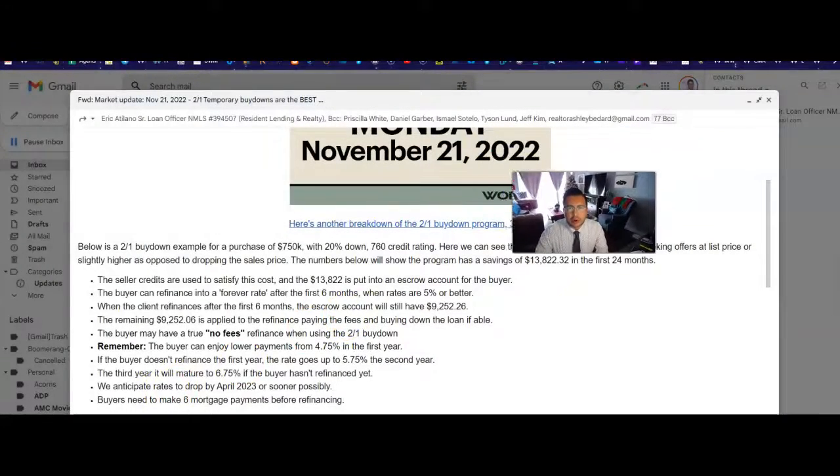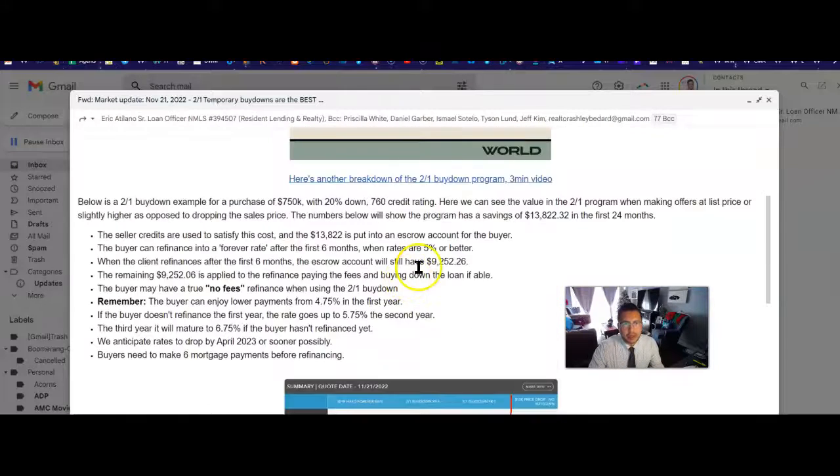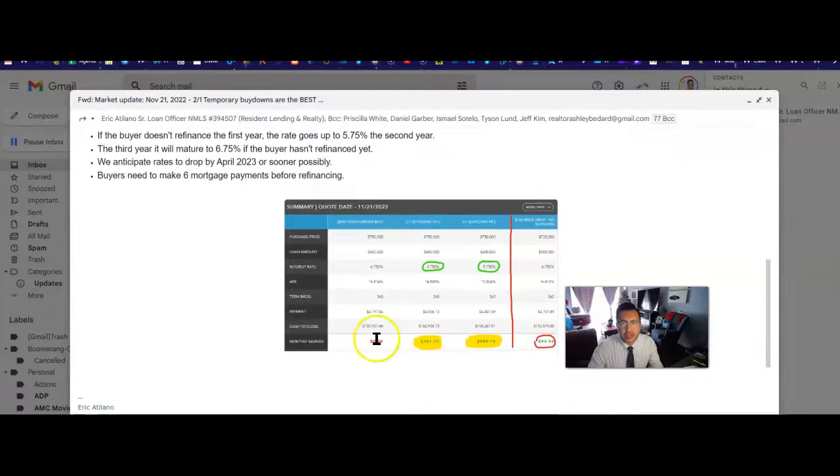Okay, so let's go through some basic fundamentals of how the 2-1 buy down works. In this example that you'll see below, it's based on a $750,000 purchase with 20% down, 760 credit rating, and we want to show the value of the 2-1 program when making offers at the list price or slightly higher as opposed to dropping the sales price. The numbers below will show the program has a savings of about $13,822.32. How did we get that number though? Let me explain this to you.